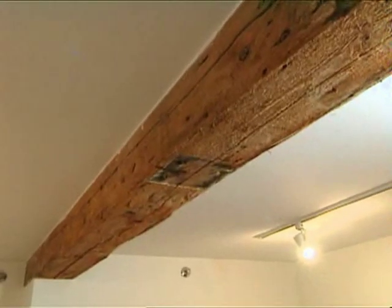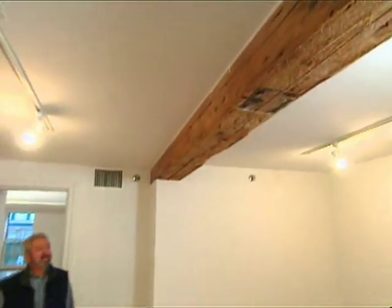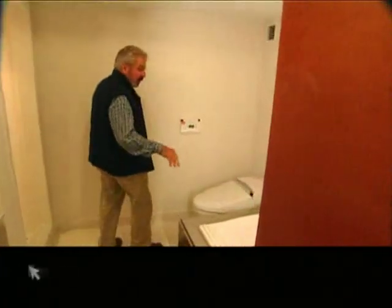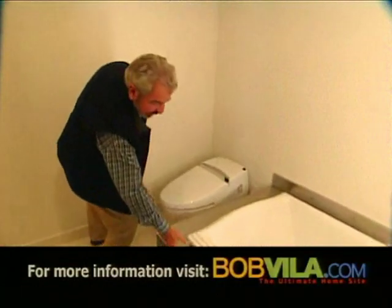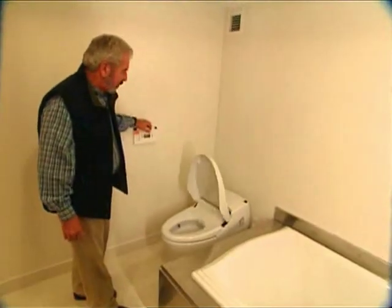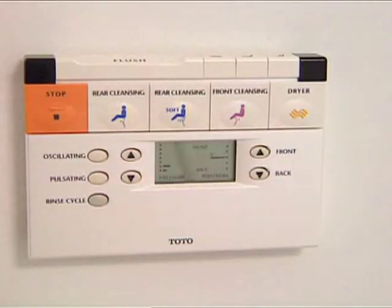This unit is a 1-bedroom, and the bedroom has one of the biggest beams in the whole building, which gives it a lot of character. Big walk-in closet, big master bathroom with some of the terrific features like the Toto soaking tub surrounded with stainless steel and the Neorest toilet, which is the electronic one that has all sorts of amazing features. Now, let's go upstairs.